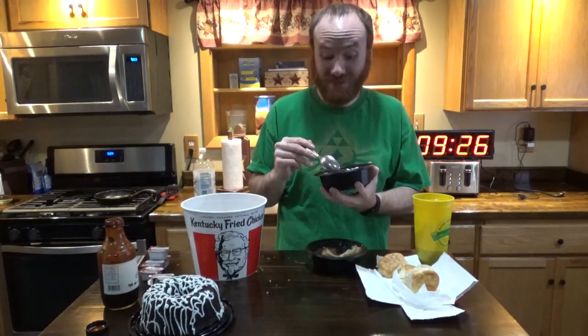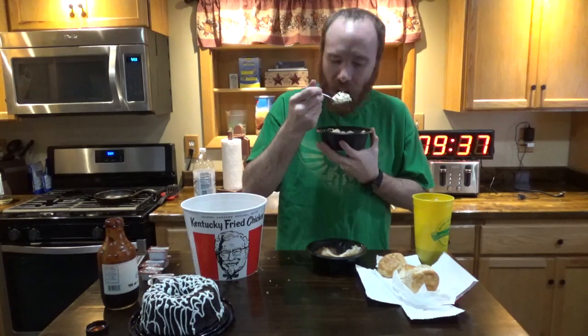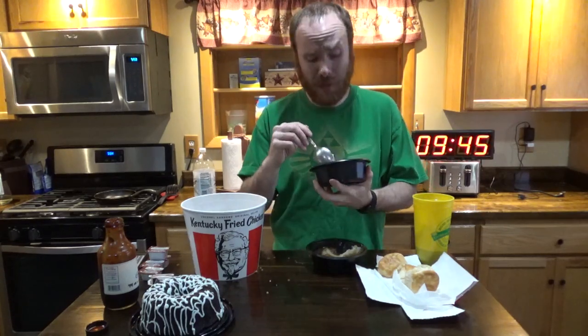Some coleslaw. This stuff is actually pretty good. It's usually kind of runny, but this time it's not. It has just enough stuff on it.